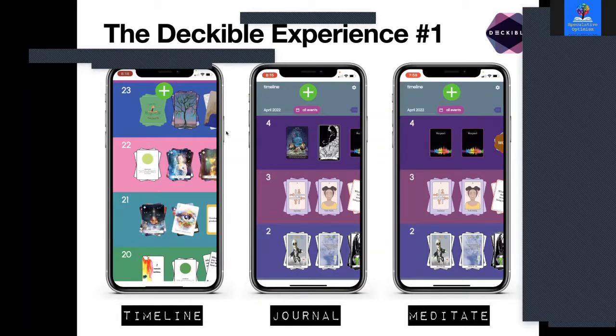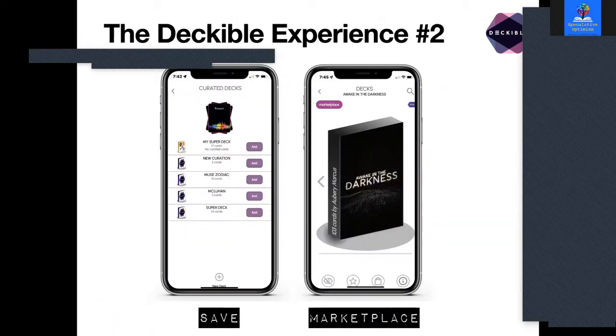So what we've built is using the card deck metaphor. You can have as many cards from as many decks as many times as you want, but we've wrapped it around this visual timeline that lets you journal and meditate. So it's got purpose to it. And if you want to, you can save away any set of cards you've created to make your own custom deck. So it's very simple.